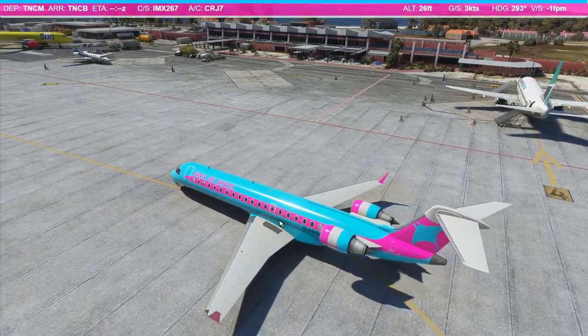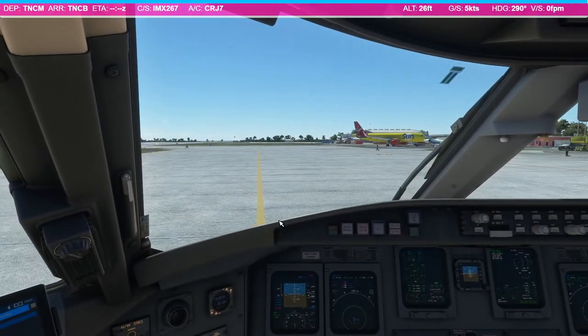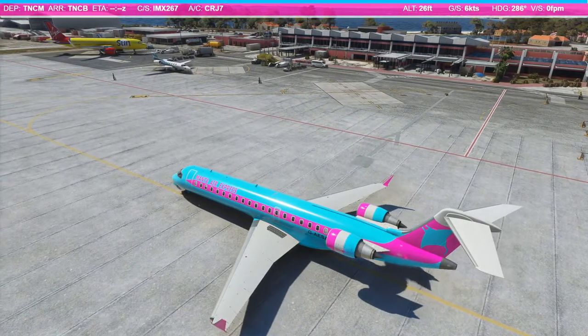Toga says, we're waiting for the V1 callout on the backtrack. Yeah. That's a joke you can pull on your other pilot. If they're taxiing too fast, you can say rotate. You didn't hear that from me.